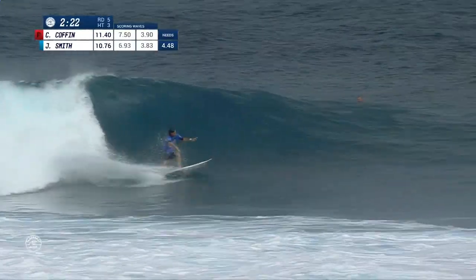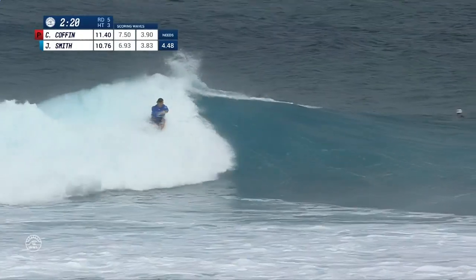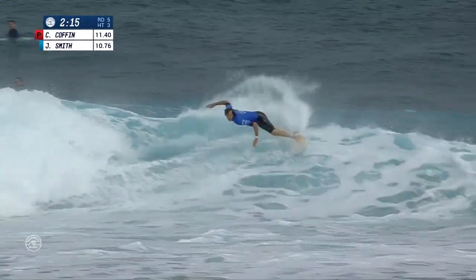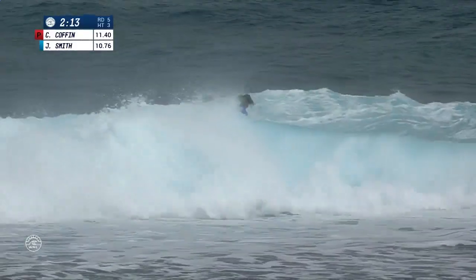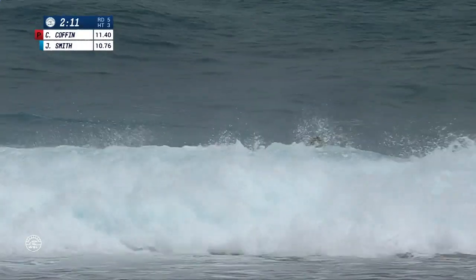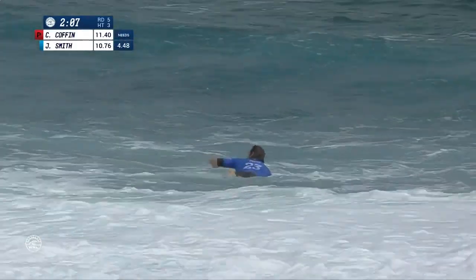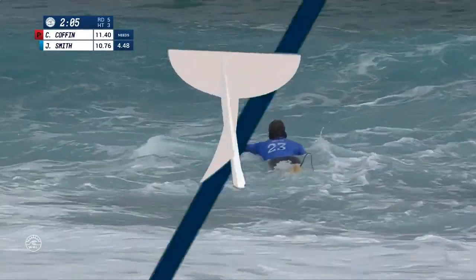And Jordy Smith popped into a barrel. We'll catch up with the beginning of that wave. And just a little bit caught in the foam at the end. Just going to keep on surfing, knowing that he needs a 4.48. Last wave of Connor Coffin was a 7.5. Coffin took the lead. 4.48 is the requirement on that wave, just surf.